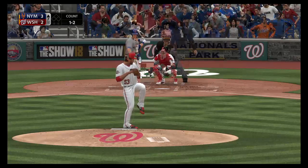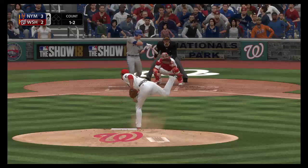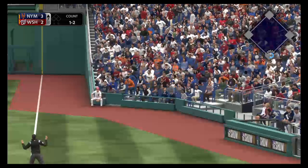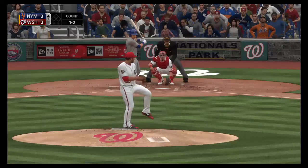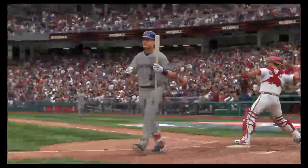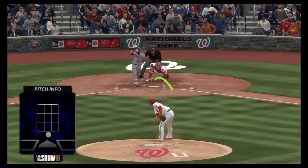Ready on the 1 and 2. Here's another 1-2. And he squares up on this one. Deep to straightaway right. Nearly a big fly to start the inning. Instead, a foul ball. Struck him out. Struck him out again, I should say. His 3rd punch out of the game. That's the 3rd time in this game he's gone down on strikes. Not the game he was hoping to have when he was taking batting practice, but at least his guys are ahead.